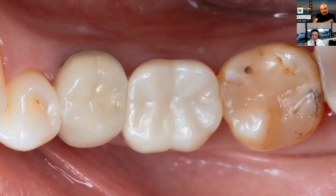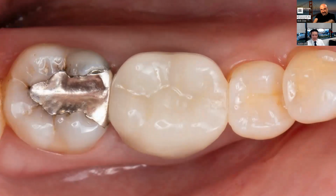Let's take a look at one more. And if your eyes are going to number 18, I'll show you what I did on number 18 a little bit later. That is a composite with some recurrent decay. This case here, back to number 30, lots of restorations on 19 and 30s. This number 30 was an Emax restoration. Didn't fit that great, a little open margin, some chipping on the lingual margin.